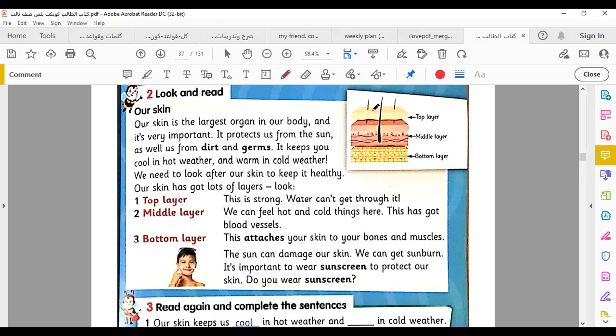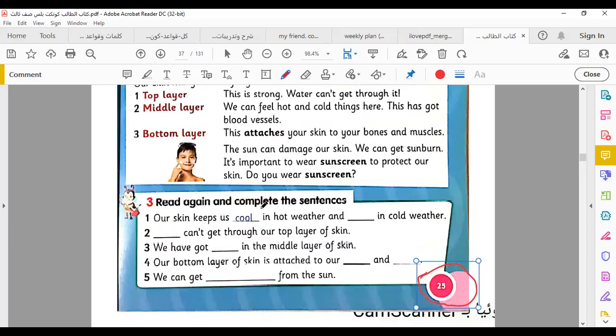Like this board, these are the layers of your skin. The one which has hair is called the top skin or top layer. The one in the middle, which has blood vessels, blood vessels means arteries and veins, is called the middle skin. And the bottom layer connects your skin to your muscles and the bones. Now we have some questions. I'm going to ask you.